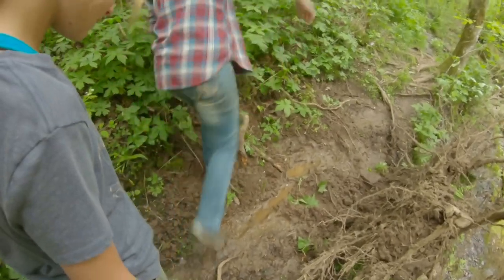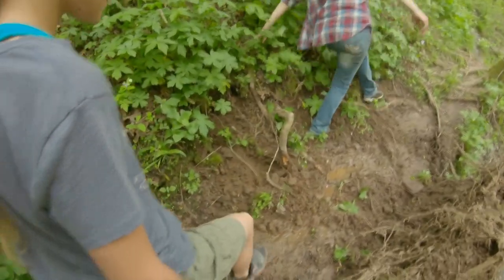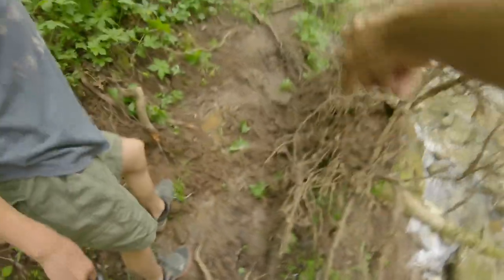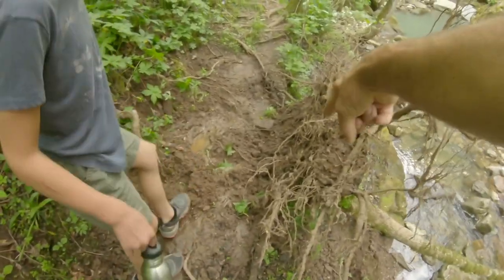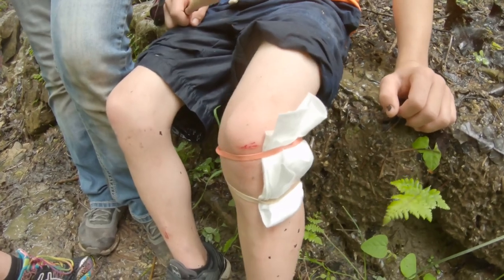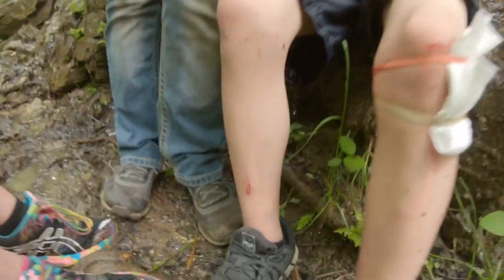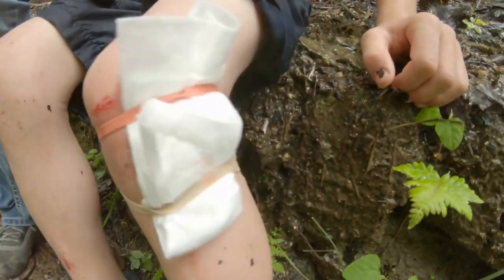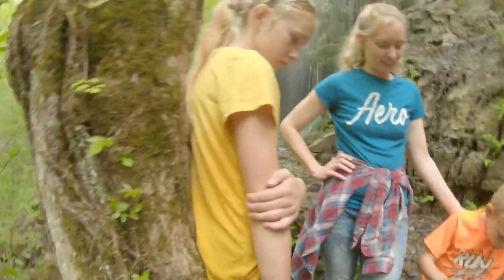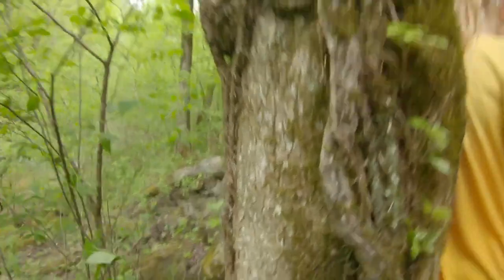Oh no! Mama's gonna get mud on her shoes. There, go there. Yeah, down lower. Yeah, there you go. One accident or two, maybe three. But we got them all patched up. Man, oh man.